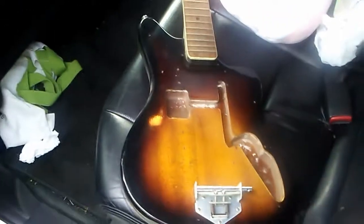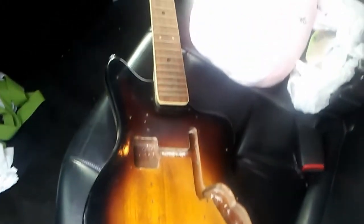Almost got one of these off eBay very recently, man. $139 was the closing price. I only bid like $125. Look at that, strap buttons. Anyway, man, we'll do some more research on it.